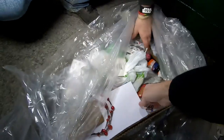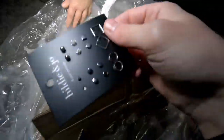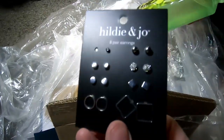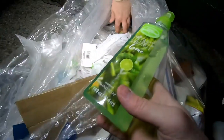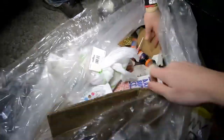Ooh, got some earrings. Can I get some chocolate? Yep, more chocolate. I got another one over here. Check out those earrings. There's one missing, so they threw out all of them. Right. Ooh, coconut lime. Put the lime in the coconut. Aren't you always saying that? And you see it, and you don't even say it. Put the lime in the coconut.